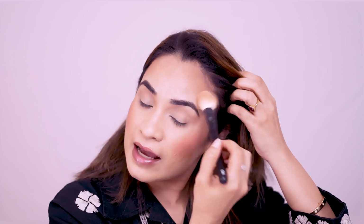The best part of this bronzer is that it has a little shimmer in it. It's not too matte, so it helps bring that little glow on the face and make your face look a little radiant without even a highlighter.